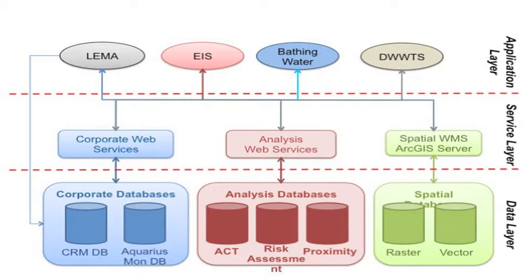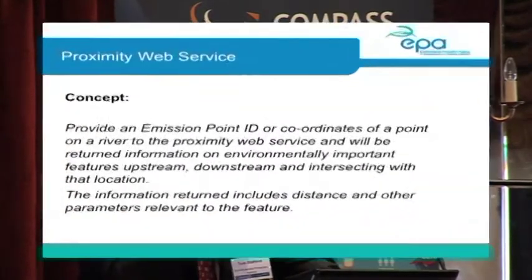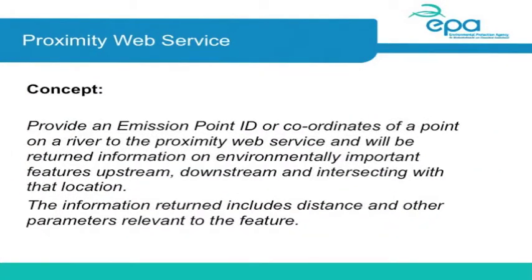Again, we're using the same services that we were using in LEMA. So the message here is that really we're looking at GIS much more as a service than anything else. Proximity, one of those web services, I just wanted to talk about a little bit. It really is the heart of these. It's a kind of location-based service which relates all of the entities to one another.